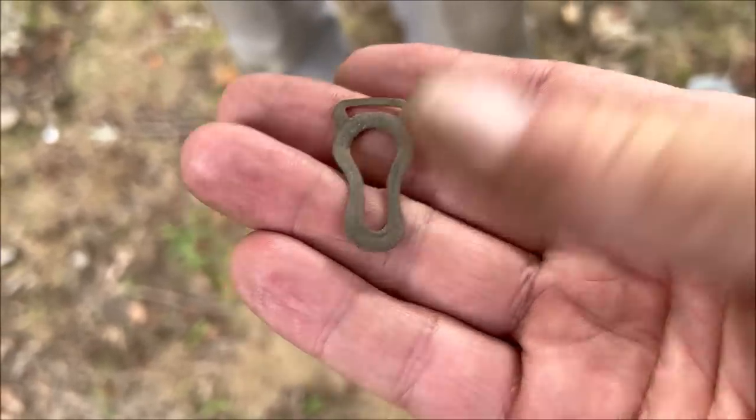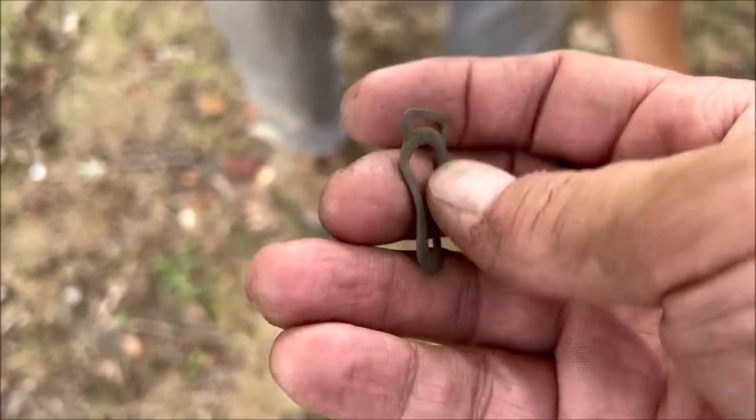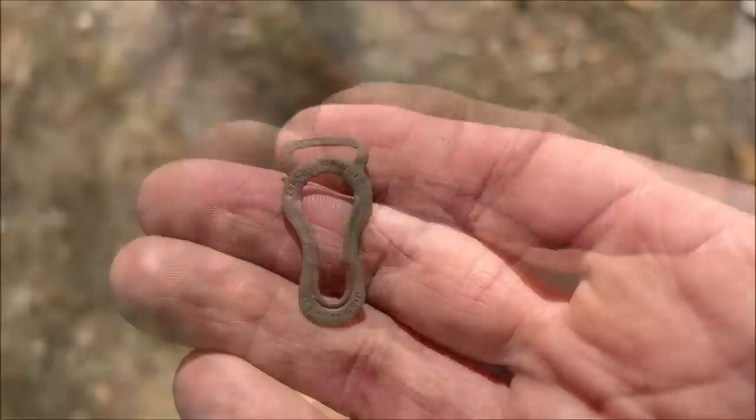But how many suspender clips do we find? Oh, a lot of them. We don't find... No, very few of them. Clip. That's cool. Yeah, they would have held up some young lady or older ladies. Held up the stockings. Yep, absolutely. I knew what it was.